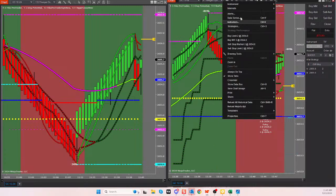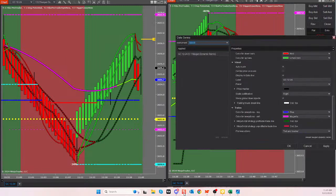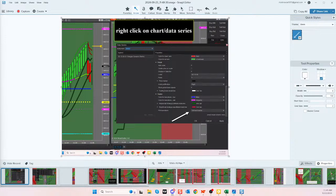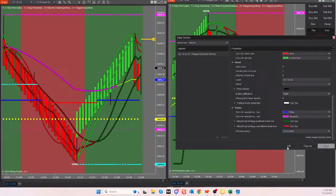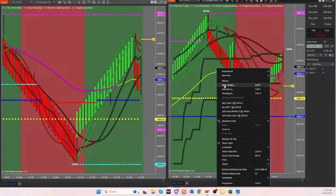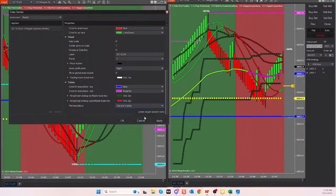Right click on the chart and go to data series and make sure that you put those text and markers in. And then, here we go, let me drop this in the room. That'll show you exactly where you entered and exited. And the cool thing is, Hong, let's say that I forgot to have it on there, right? And I'm like, I don't know where I got in. I don't know where I got out, but I'm down 70 bucks. I can still right click and go data series, and I can go back and do it after the fact. And it'll pop them in for me.